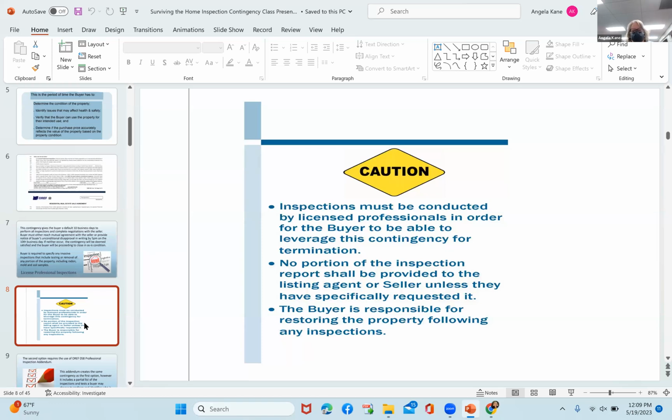The buyer or the buyer's agent should not provide any portion of the report to the listing agent unless it has been specifically requested. Note that there's new language that if a seller requests that all or any portion of the report be provided during the transaction, or within 30 days, the buyer will promptly comply. Termination does not release the buyer from the obligation to provide a copy of that inspection report. They have 30 days after termination that they need to provide it if it's requested.